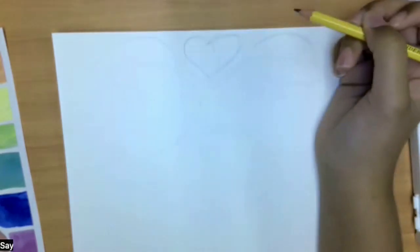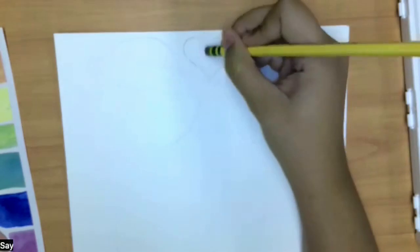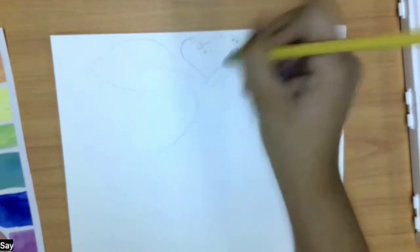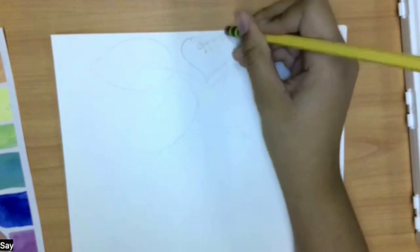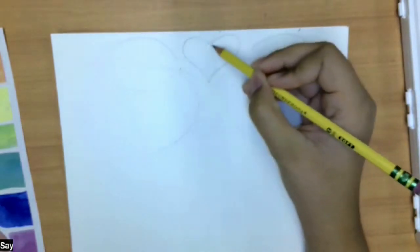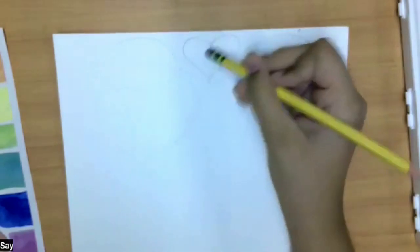I kind of messed it up majorly here. But again, I drew it lightly, so it's no thing. I can just erase it and cause minimal damage because I didn't draw it super, super dark, right? So boom, we got our heart. So this is like the basic setup.